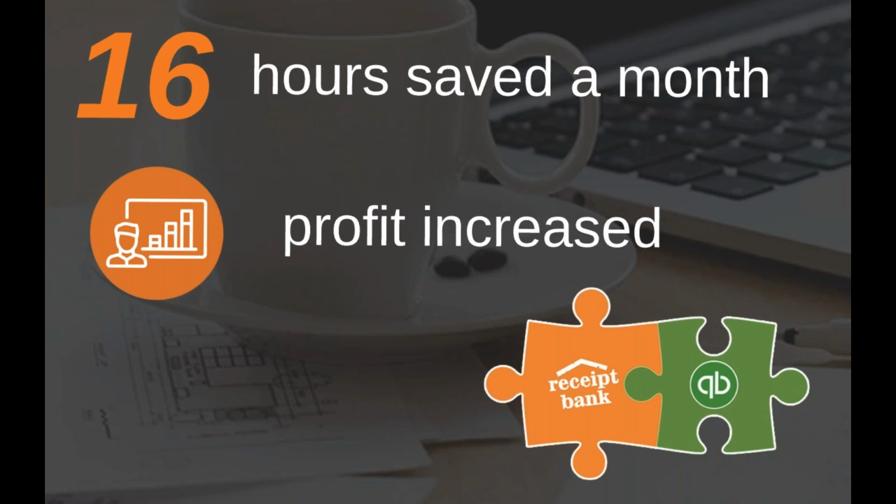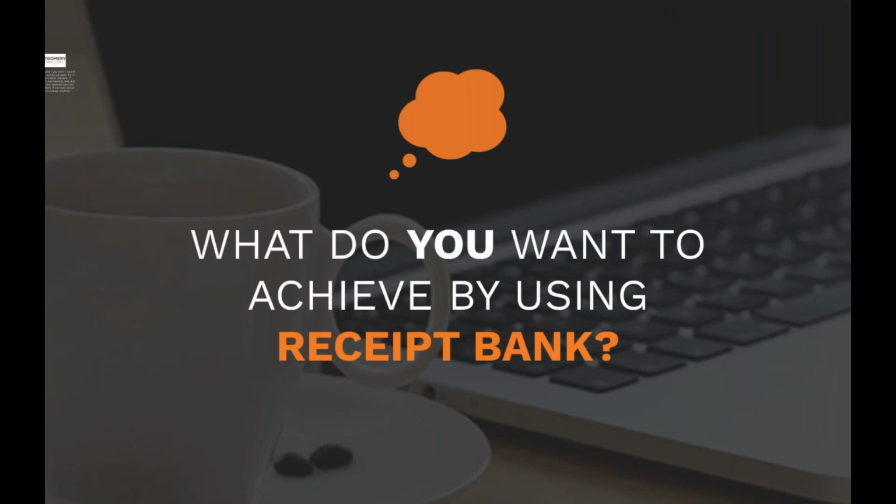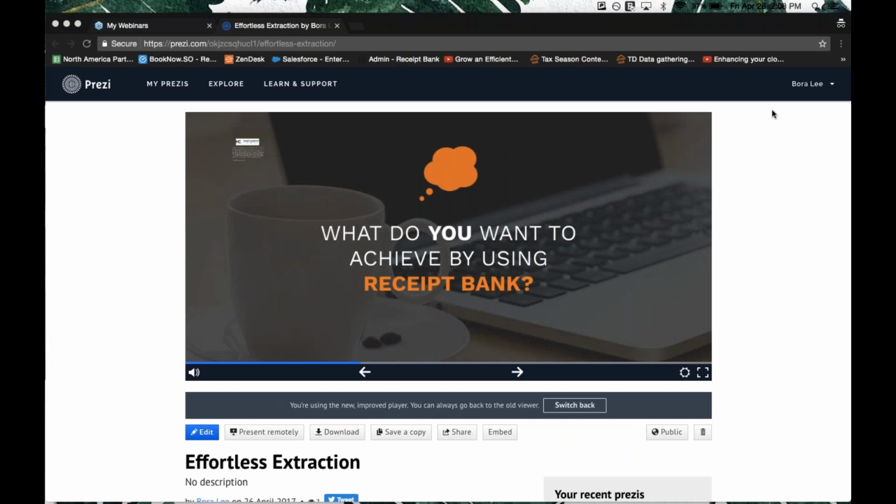So that being said, with a taste of ReceiptBank and a taste of Joe, what do you want to achieve by using ReceiptBank? Joe's main goal was to become more efficient and lessen the amount of resources dedicated to those labor-intensive tasks. So I do want to take another poll here and ask, what are you guys looking to achieve? Maybe this is one of the reasons you've attended this webinar today. I'm going to launch a few questions.